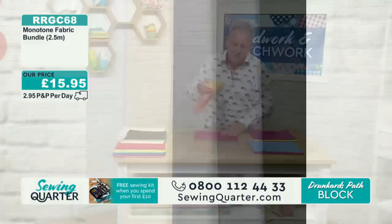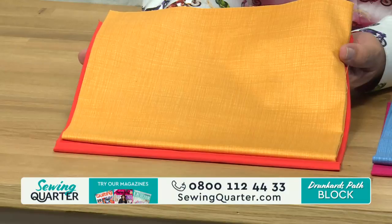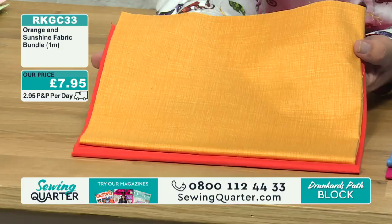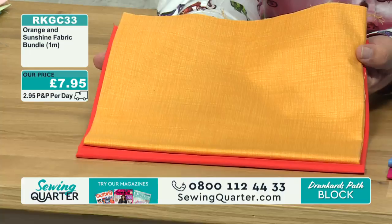The one that Lucy's using, orange and sunshine. Half a metre of the orange, half a metre of the sunshine linear, £7.95. That's very summery, gorgeous, like a sunrise, like a holiday, or a cocktail. It reminds me of a cocktail.